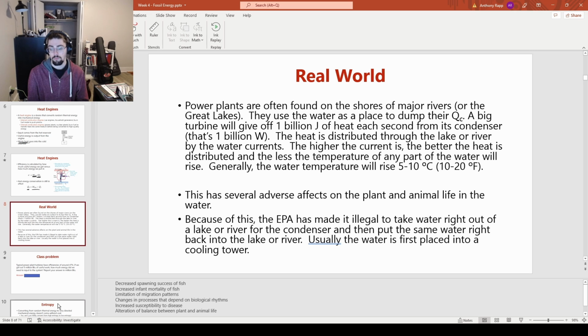So the EPA did make it illegal to take it directly out of the power plant and put it directly back into the river or lake. They have to go through some sort of cooling process first. So if you think about a nuclear power plant and you have in your mind those giant cooling towers, that's not actually where the reactor is. That's where all that cooling is done on the water. Many modern day fossil power plants also have those cooling towers at this point, right? It's just a necessity to make sure that the water is a reasonable temperature before they put it back into nature.